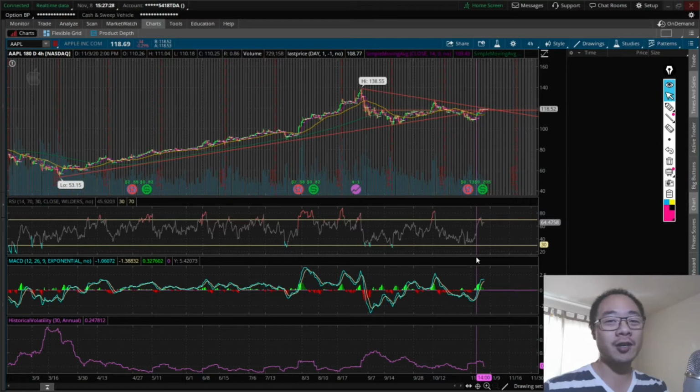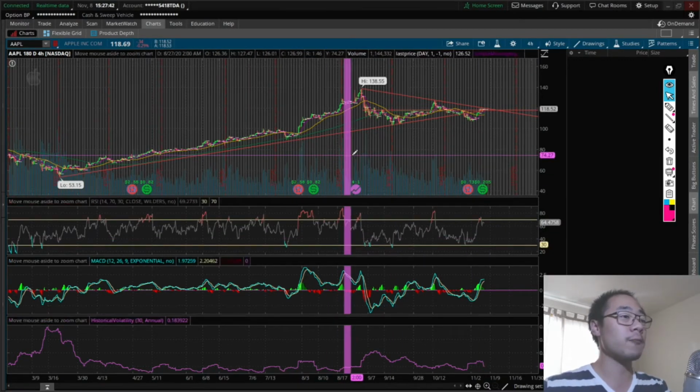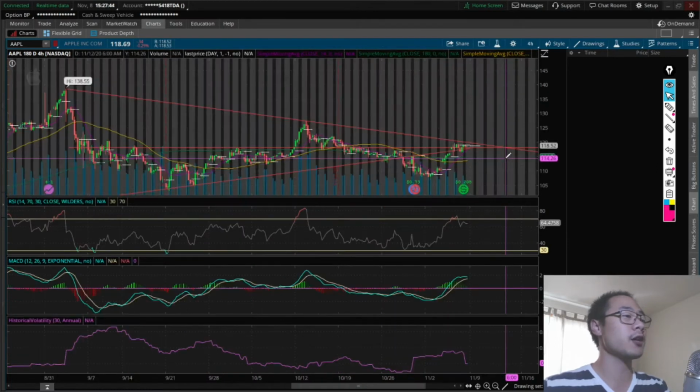Today we're going to take a look at Apple, stock symbol AAPL, because I think next week is a super duper important week for Apple because of where the stock price is at right now. So let's dive right in. This is a 180-day 4-hour time frame chart. We're going to zoom in right here. Alright, so let's first discuss what has been happening so far.